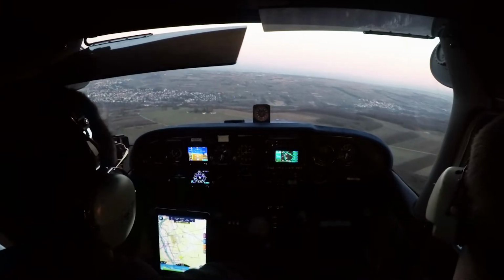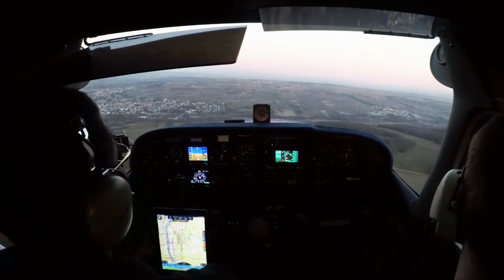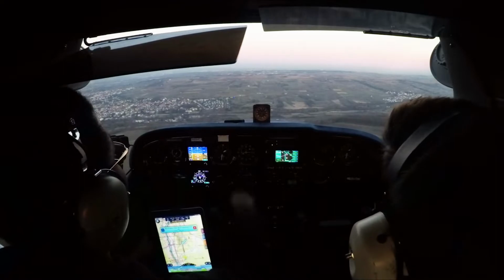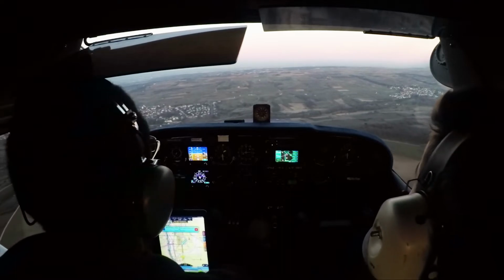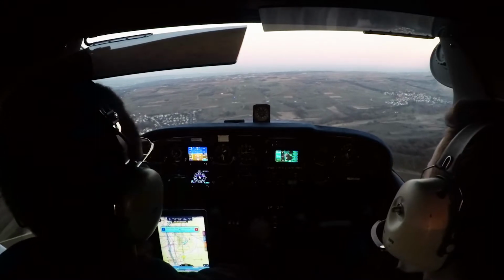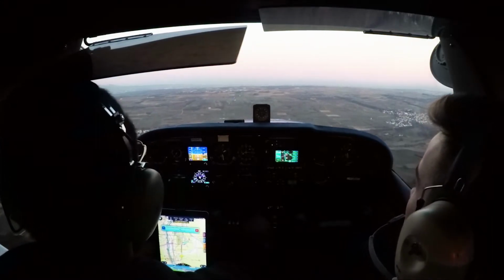So I see a plane there. That was a bird, I can tell. This looks pretty small. So this is where we're going to have to watch out for traffic. And I need to high altitude. A little low.